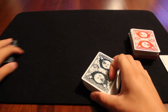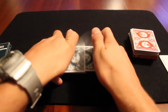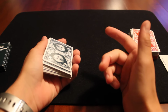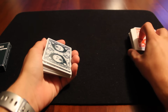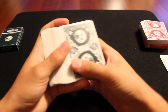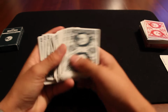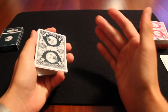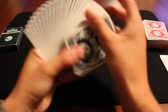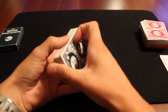So if you don't know, these were printed by the Expert Playing Card Company, which is based in Taiwan. If you have not gotten a deck from either the Legends or Expert Playing Card Company, you're really missing out. It's a totally different feel than anything I've ever experienced before. It's sort of a mix between a smooth and air cushion finish, which I get tired of playing with both, so having a medium, like a hybrid, is really nice. It's almost a little waxy, so the cards are really smooth, so they fan really nice. But also the stock is super snappy, so it springs really nicely.